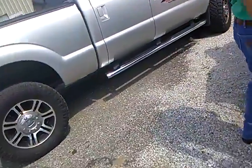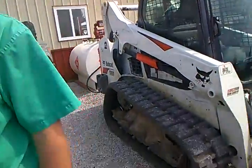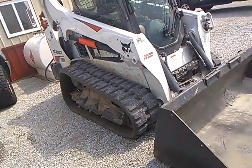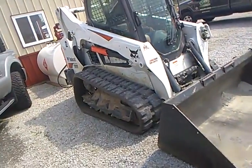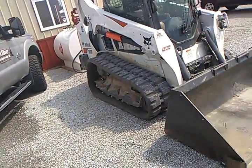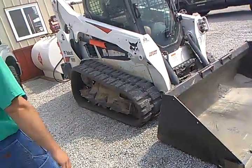Is this thing filled up with fuel? Yep. Does that have a gauge on it? Yep. Full. All 22 gallon. Oh, wow. That's actually kind of a big one. What happened to the other ones? The other skid loader? We traded it in. Needed a newer one?